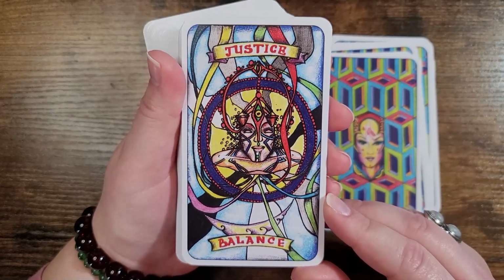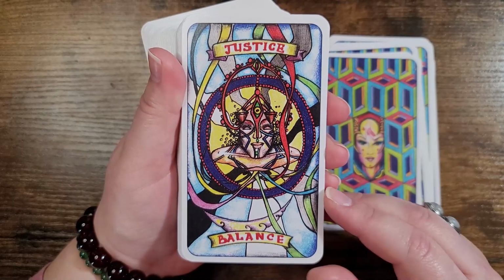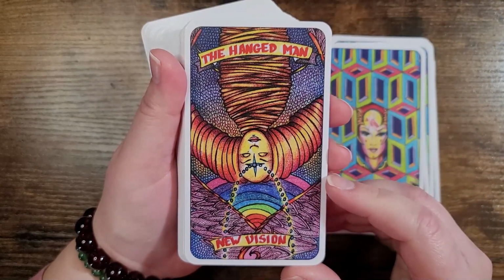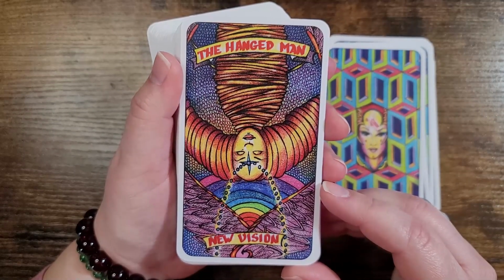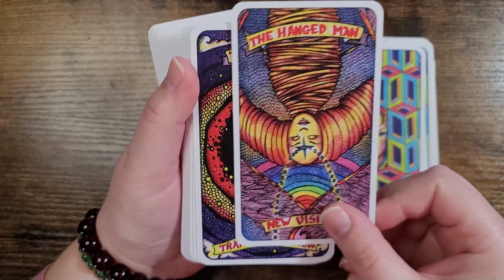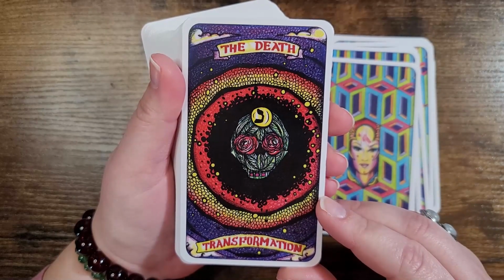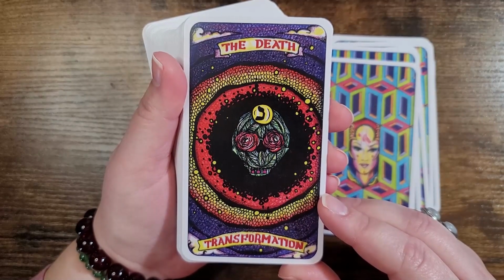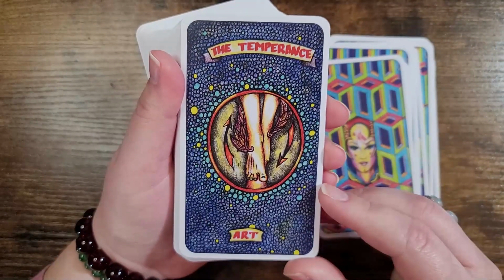It's so unique as well. I think the closest thing I have to this deck is another independent deck that I reviewed, and it is still very different. So this is a fantastic deck for somebody who likes more ambiguous art. This always reminds me of an art teacher who loves just the essence of art and symbols and all of that. I just find this very unique.